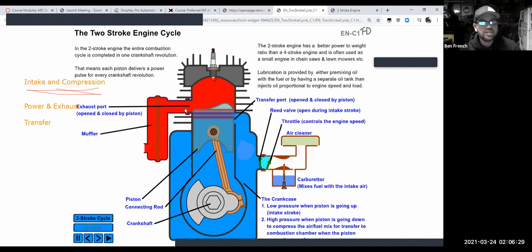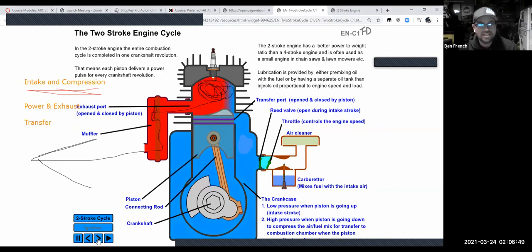As soon as the piston begins to uncover its exhaust port, what's gonna happen is the burnt air-fuel mixture is gonna start whistling out of there, going through the little muffler and going out into the air, right? But watch what happens as I continue to advance this thing.